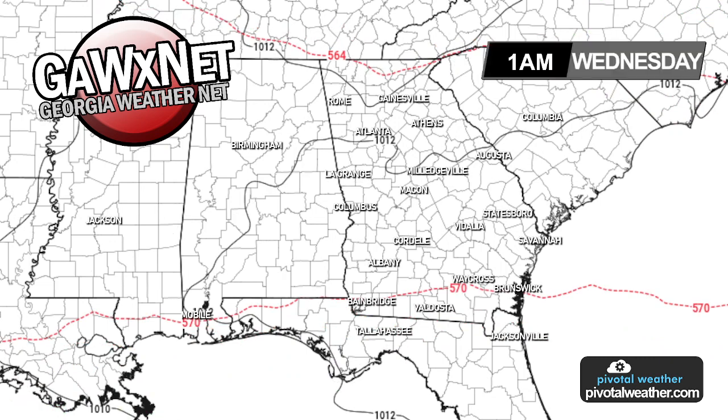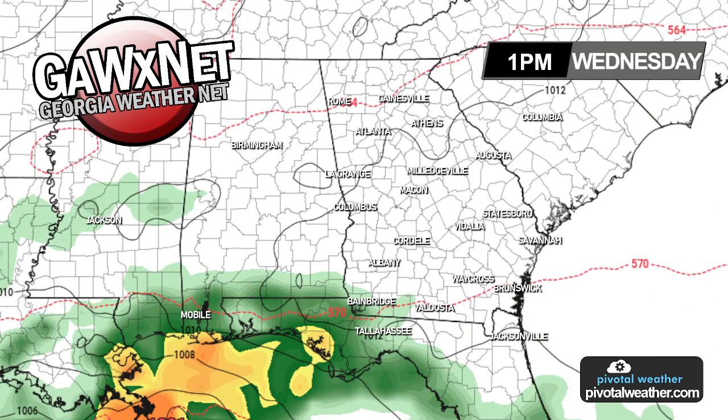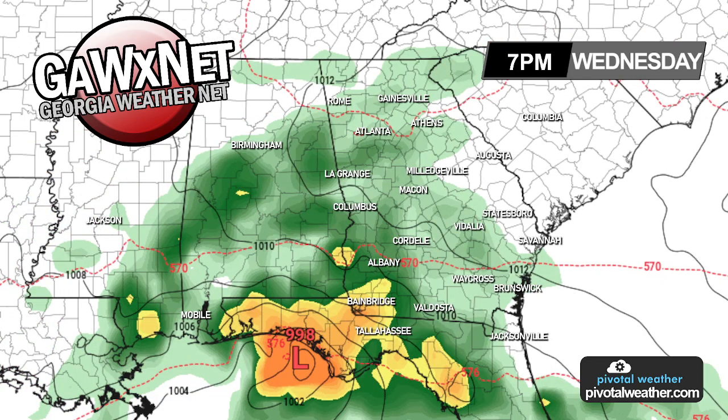But then overnight tonight, let's start to watch this storm move in. As we head into tomorrow morning, we'll start to see those showers moving into southern Alabama, into the panhandle of Florida, and then a few showers possible in southwest Georgia by tomorrow afternoon. And then we really start to pick up the intensity by tomorrow evening. Rain likely anywhere in the state of Georgia, but the heaviest rain, again, going to stay mainly south of Interstate 20, and if you really want to get the heavy rain, you're going to be south of Macon.